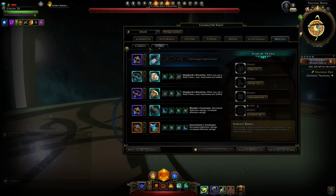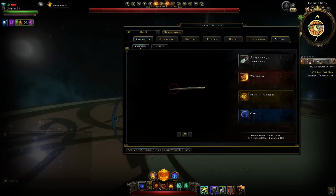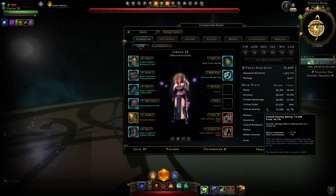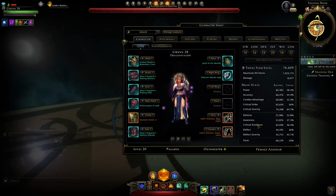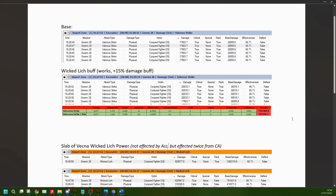And let's get it tested. Does it actually provide a 15% damage boost? Is the magnitude actually 2400? Does it have some weird interaction with your stats? Like most notably being reduced by your critical avoidance or some BS like that. So my tests can conclude that the Wicked Lich buff works.